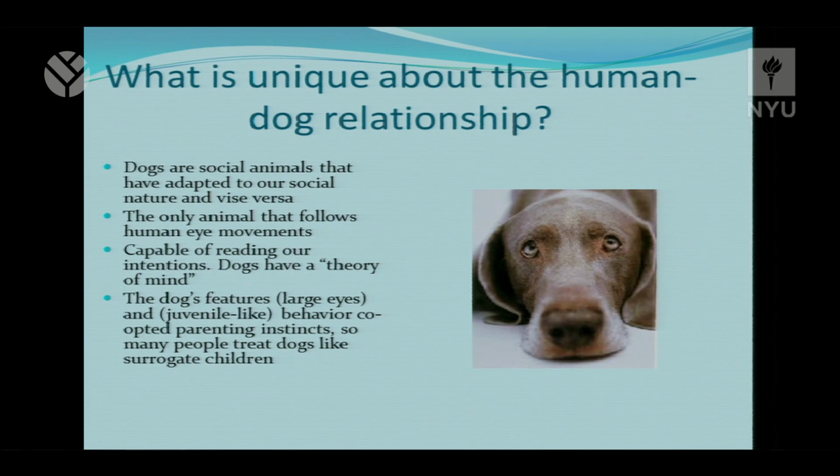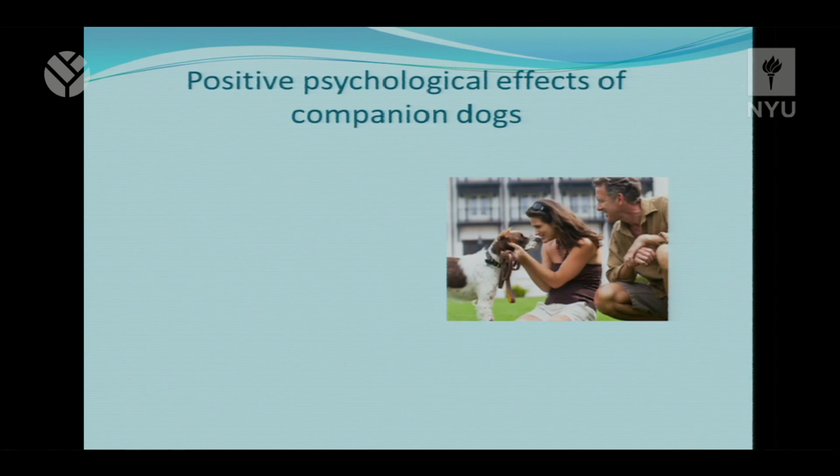And dogs have these features, large eyes, they're juvenile-like, and some people think that what dogs have done is co-opt our mechanisms for children. Of course, if you listen to people talking to their dogs, oftentimes they'll use baby talk. They treat their dogs like children. And of course, dogs give us unconditional love.